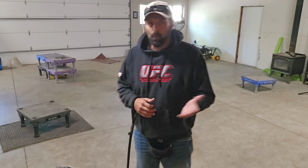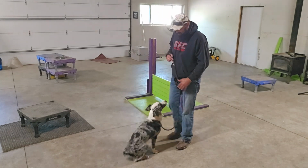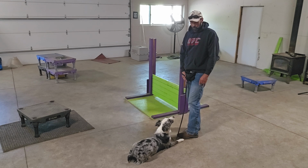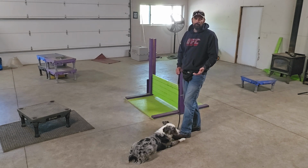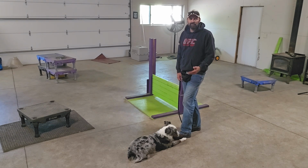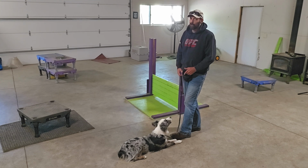And the way I did that is when we first started, I would just say down, but I would put my foot on the leash and put a little bit of downward pressure on the leash. And when we first started, she was really stubborn. She would sit there and fight the tension on the leash. And I just stood here until she finally gave up and laid down. And then I rewarded her right away.